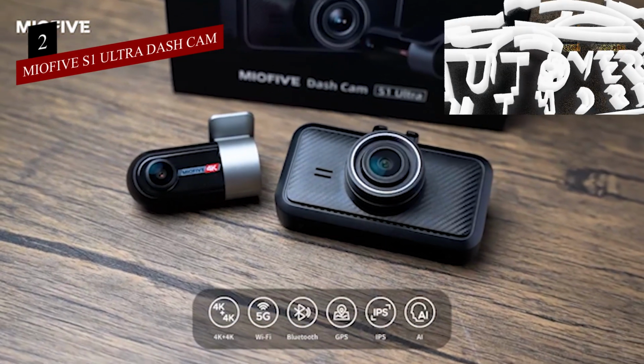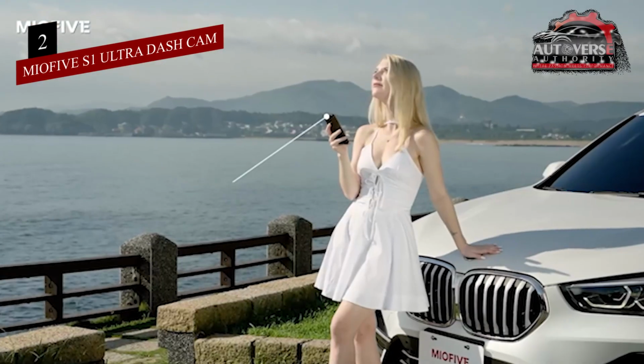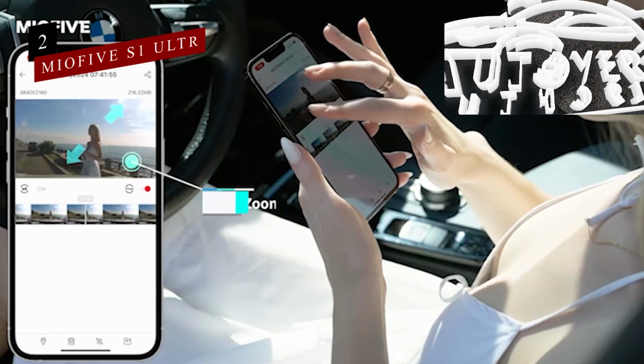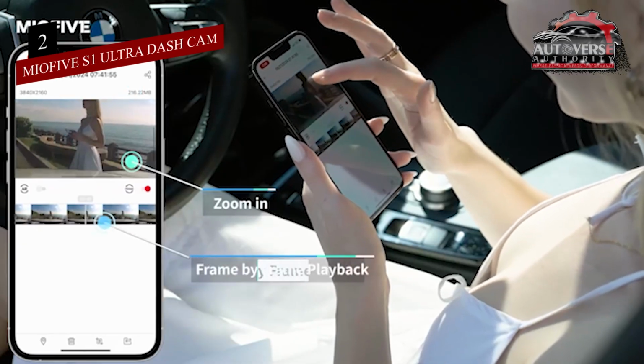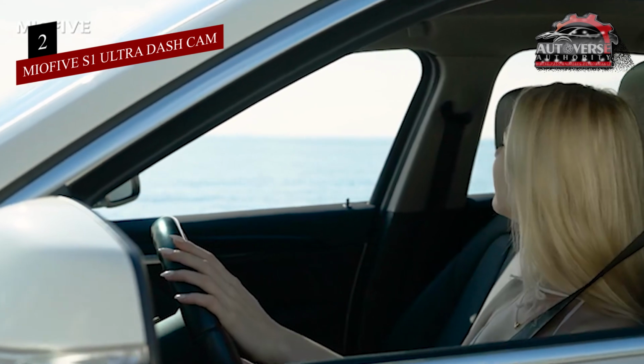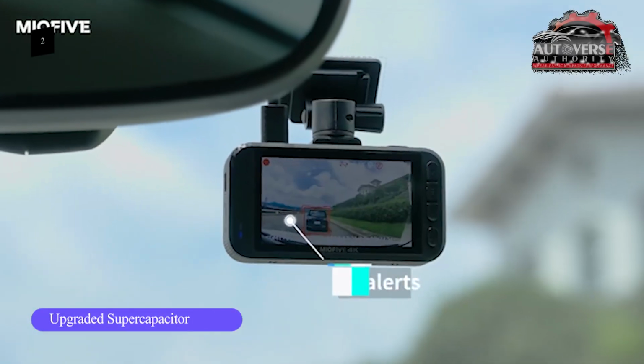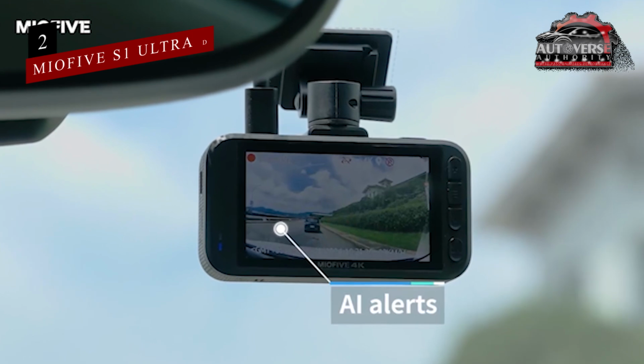Using the intuitive app, I can preview, download, and manage videos instantly, making it effortless to stay on top of my recordings. At night, the advanced night vision technology stands out, with wide-angle lenses and large apertures ensuring sharp footage, no matter how dark the surroundings. The 140-degree front and 112-degree rear viewing angles cover a wide field for maximum safety.